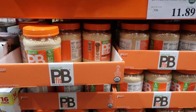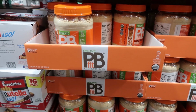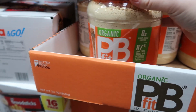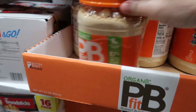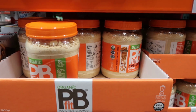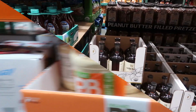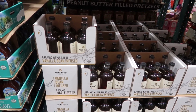Something that often people do add to smoothies and things on keto and a low carb lifestyle is peanut butter powder, because it's less fat, and if you're not wanting a lot of fat for some reason. However, even though this says organic, you flip it around and there are sugars in this and oils that we don't want, so this would be a no. It says organic peanut butter flour, you're thinking you're good, but no. Labels, y'all.